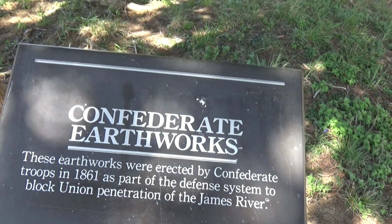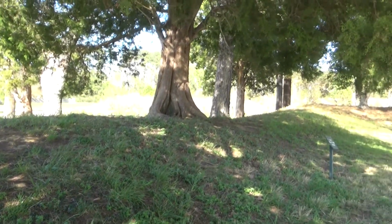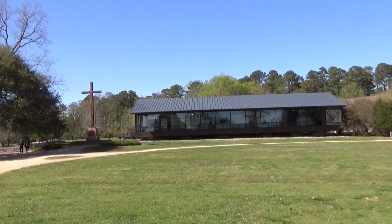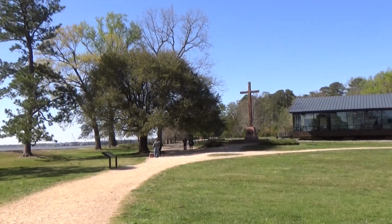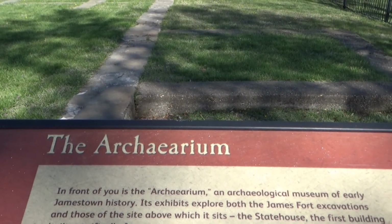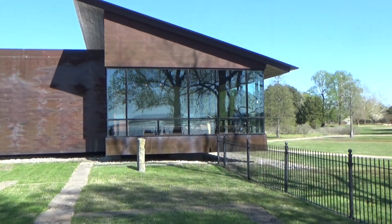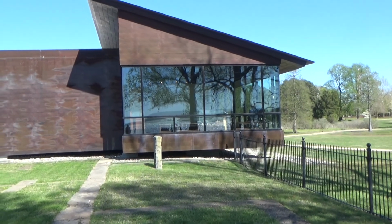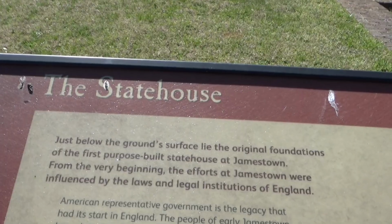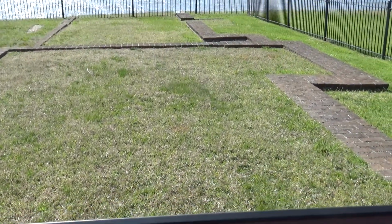Confederate earthworks. They had a fort here to protect the entrance to the James. And this would be the Archaeological Museum. New word for you: Archaearium. Look at this water reflecting into the glass. This is an archaeological museum. These are the foundations of the first State House of Virginia.